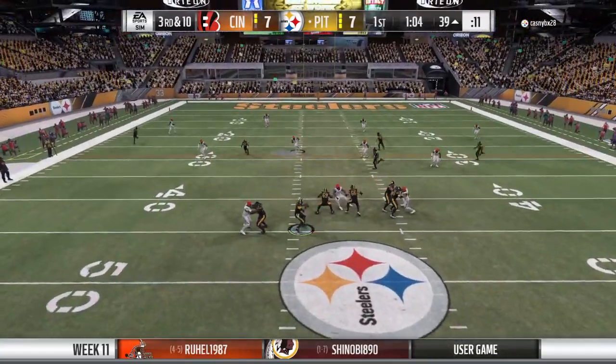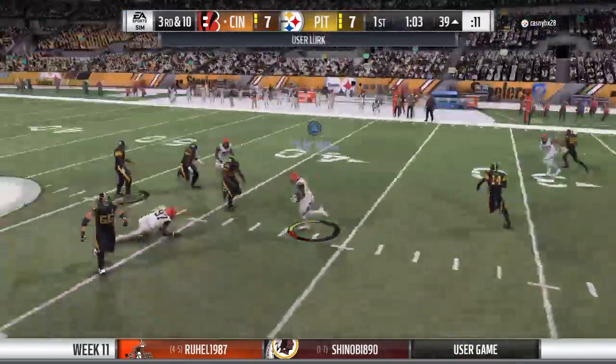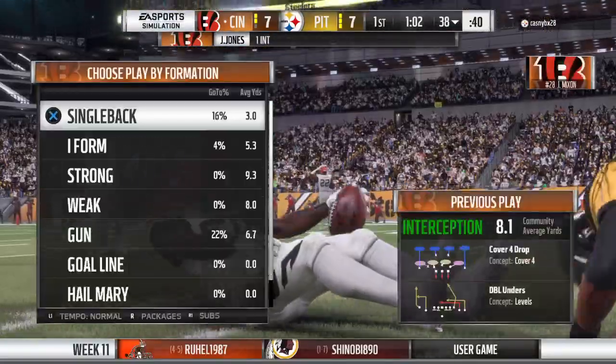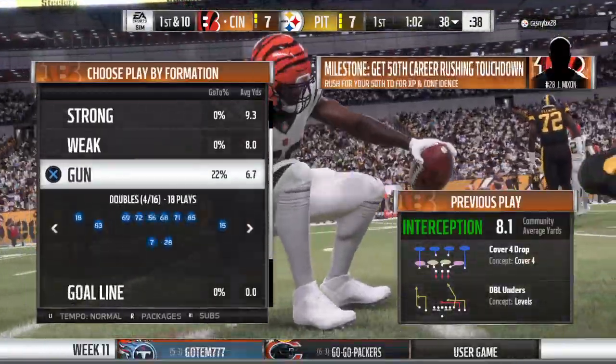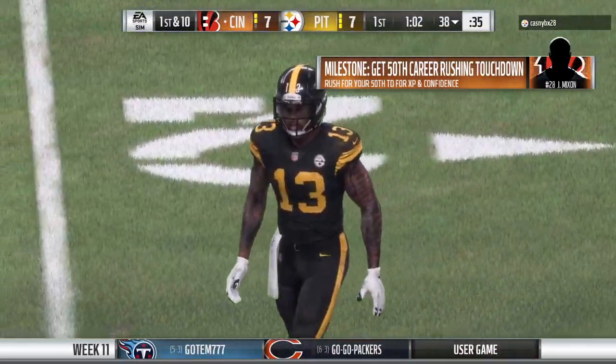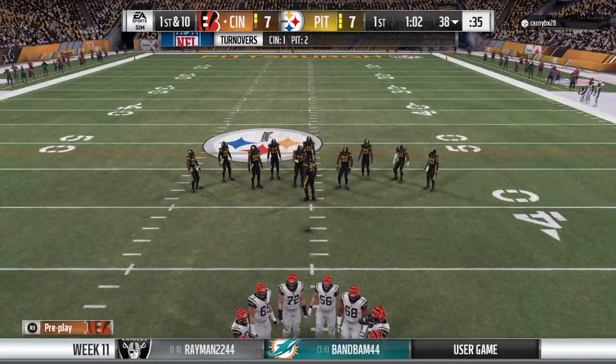Throwing on 3rd down, Newton. He rifles one that's intercepted. Picked off at the 36. And they have possession, and they have it at the 38-yard line. So that's back-to-back drives where they've thrown an interception.